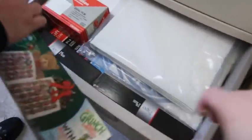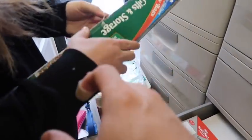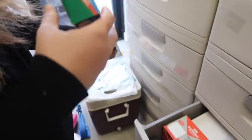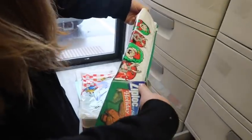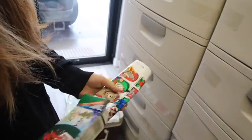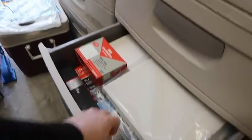What the heck? What is that? Storage bags. Gift bags. Yeah, but that's the Grinch. There's the Grinch on there. It's taped. What's in there? Oh, wow. They're just Christmas. Ziploc. Oh, maybe it wasn't the Grinch. Oh, yeah, the Grinch right there. Probably just advertising.